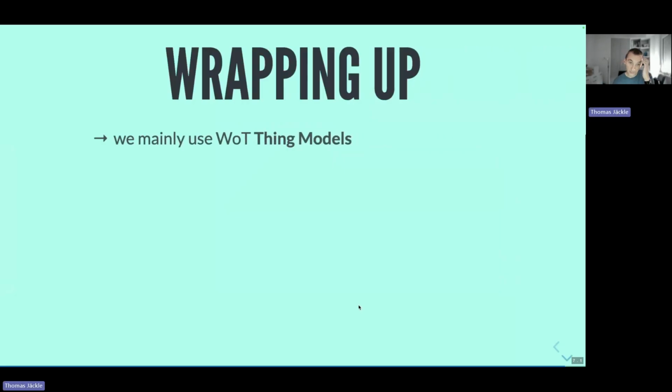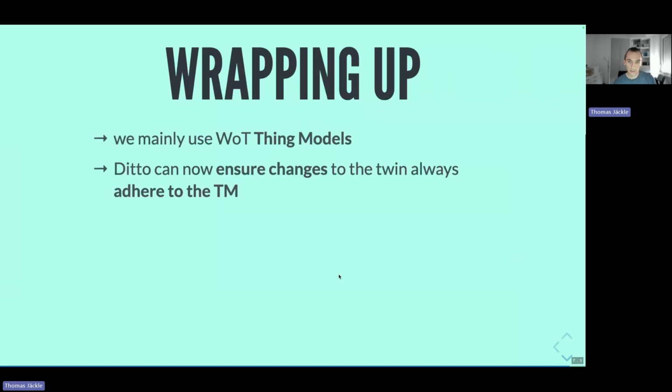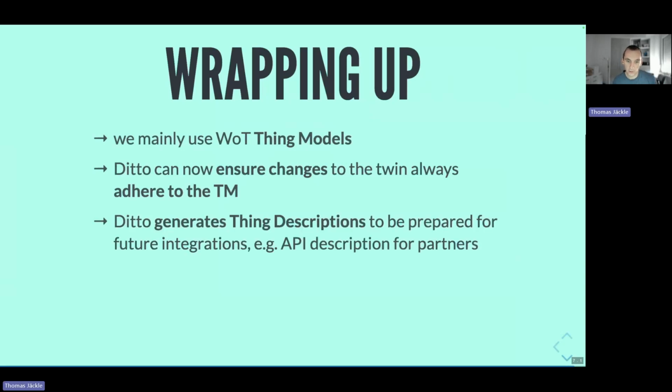So wrapping it up, we mainly use Web of Things thing models. Ditto can now, since the latest version, ensure that all of the changes we do to the digital twins are always conforming to the Web of Things thing model, or adhere to the model. Ditto can also generate thing descriptions to be prepared for future integrations, for example API descriptions for partners. So we are still fully complying to the thing description, but we can just generate that.